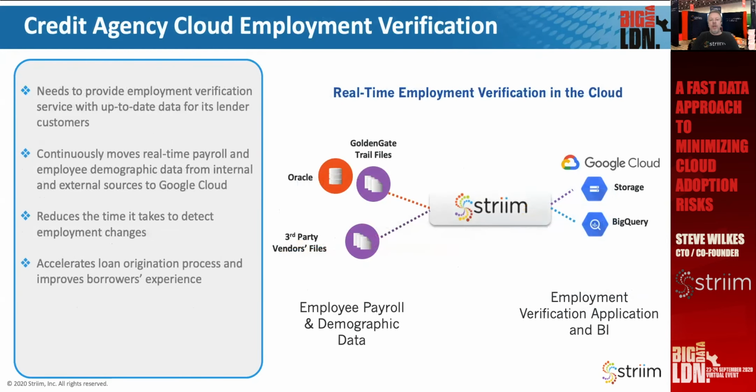This credit agency wanted to streamline the employment verification process as part of any credit check. When applying for loans, one of the first steps is to validate employment, which involves collecting payroll information from many vendors. By utilizing real-time data collection from their own databases and files provided by third parties when employment changes happen, they could be sure that the information they have is always up to date, and the verification process can happen really quickly.